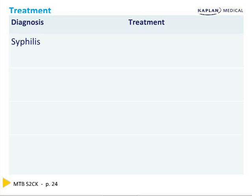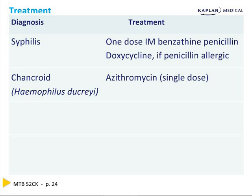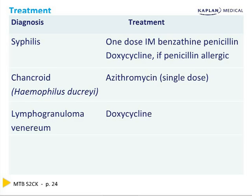Treatment for syphilis, as it was in the beginning and will be for a long time, the best initial therapy for both primary and secondary syphilis is one single intramuscular shot of benzathine penicillin. And benzathine is just a longer acting version of penicillin. Doxycycline if you're penicillin allergic, for primary and secondary syphilis. For chancroid, we will use a single dose of azithromycin orally, very easy. Lymphogranuloma venereum, because it is a chlamydia, can be treated with doxycycline. It goes longer because it's more deep-seated.